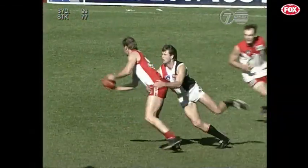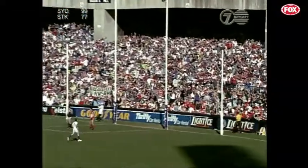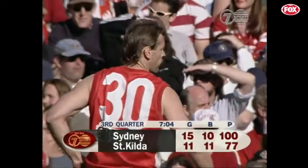Bayes goes to ground but recovers. Does very well to Carey. Back to Mark Bayes. Who's missed again? That's four behinds. Well, he's getting there. He'll soon have a goal. Another couple. Boy, he's just been fantastic again, Paul Kelly.